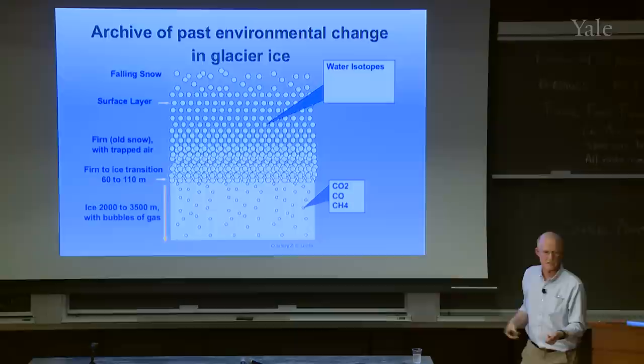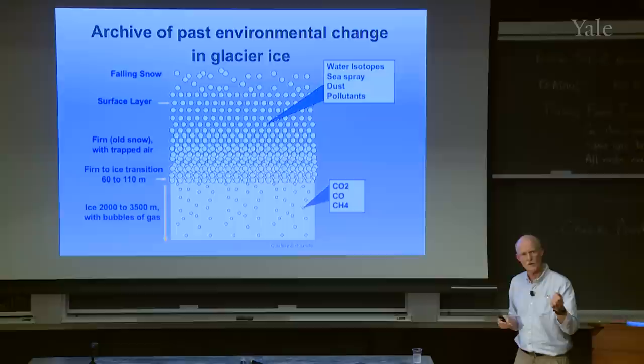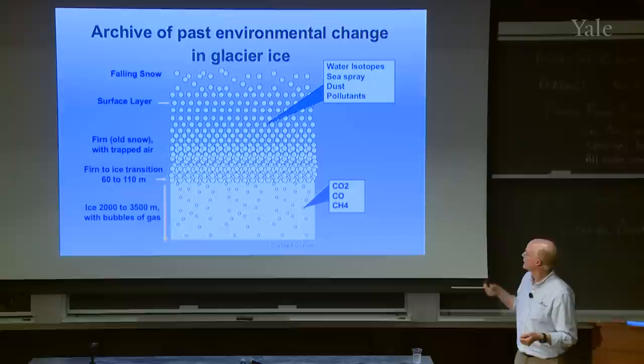In addition to that, you get sea spray, you get aerosols, so-called aerosols. And by aerosols, I mean very small droplets or particles that are in the air all around us. In the natural world, they come from things like sea spray and dust. And then in the more recent period, maybe the last 3,000 years, you get pollutants.